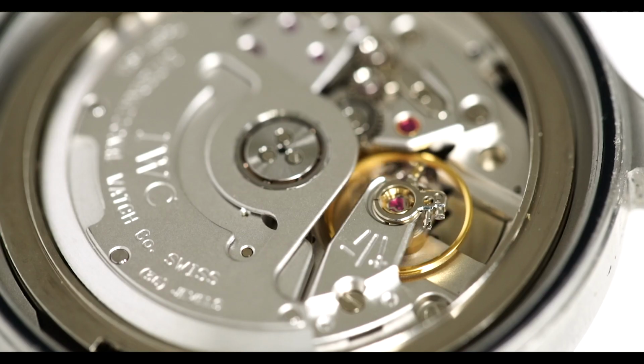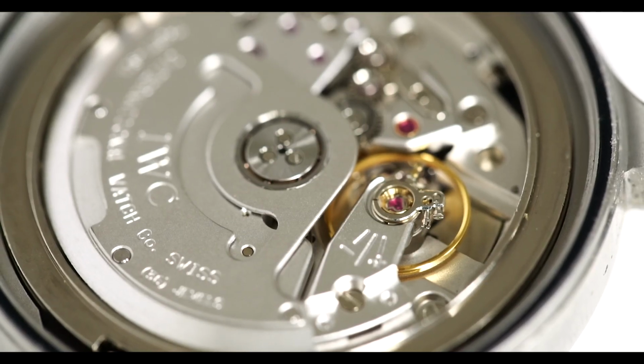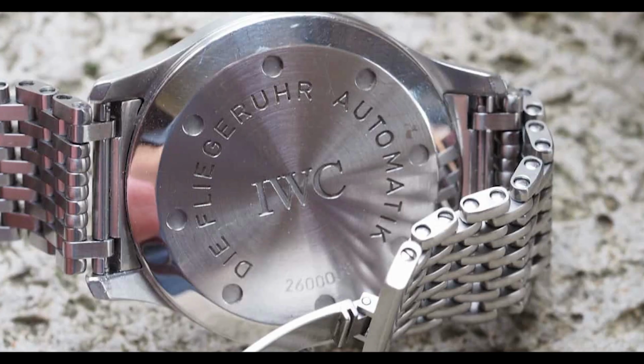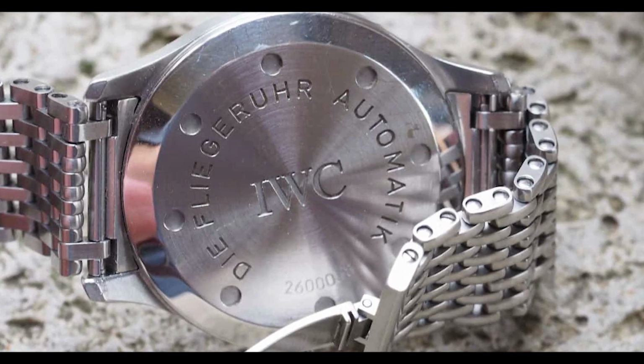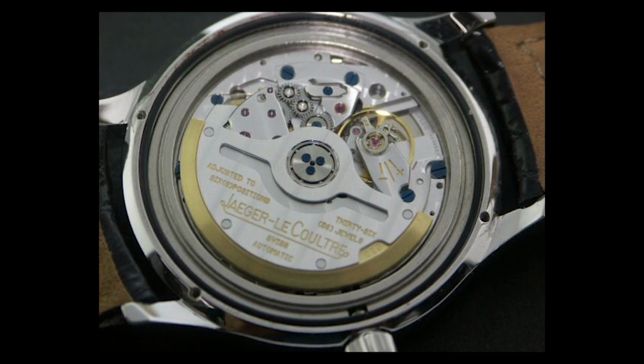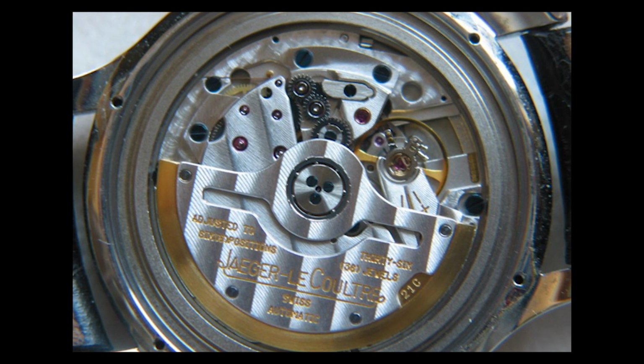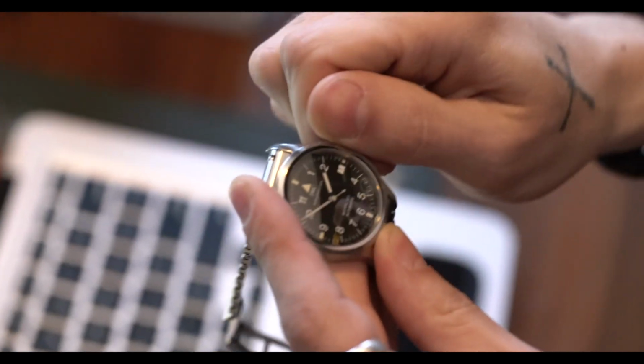The movement that IWC chose to use in the Mark XII was an automatically winding caliber 884. But what's interesting is the IWC Cal 884 is based on the JLC 889/2, which, as we discussed, includes the date complication. The other cool thing is that the movement sits in a soft iron case, to help repel issues related to magnetism. So it's almost like a Milgauss. It's a tool watch, and I think it's still a bit of a sleeper, and historically and iconically significant.